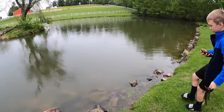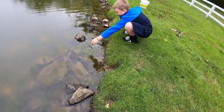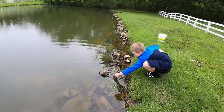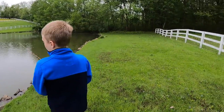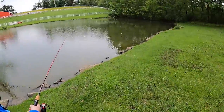Easy. Nice and easy. Go ahead. Over here more. Is that good? No. Show him where he needs to be. I can't get him. All right, I'll get him. Okay, there he goes. He's good. I haven't caught a bluegill in a while because I really haven't been fishing.